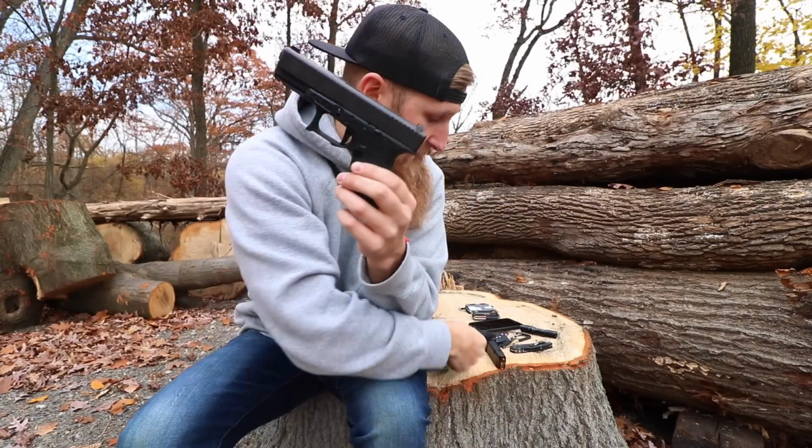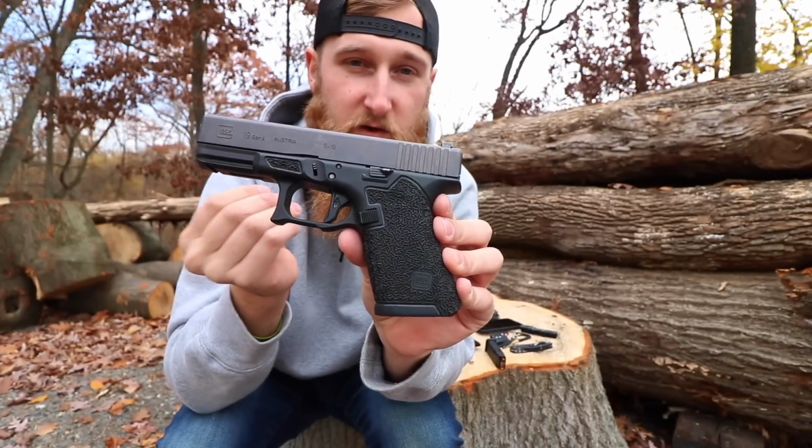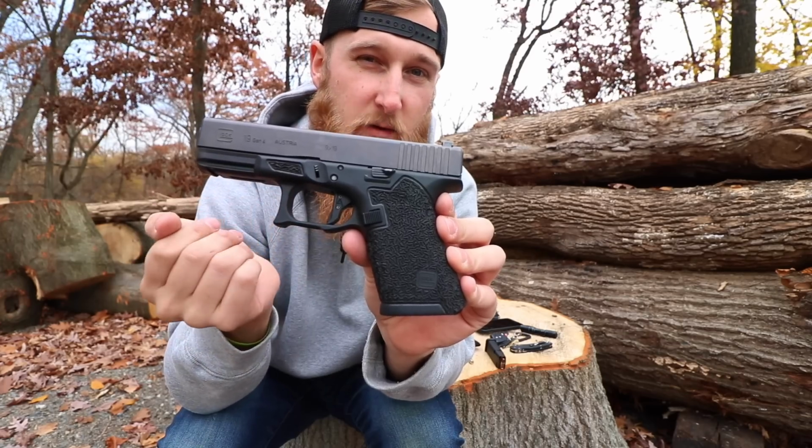Alright, into the modifications. Now, any modifications done to Glocks, they're really not necessary because the guns are great as they come. However, there are things that can be improved upon, so that's basically what I've done to this gun.